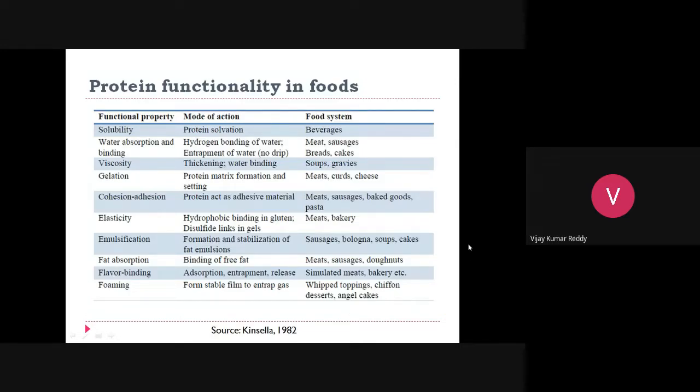So why do we need protein? There are different functions that a protein performs when it is supplemented to the food. Here you can see some of the functional properties of the proteins in the food. We have different functional properties like solubility, water absorption, viscosity, gelation, cohesion or adhesion, elasticity, emulsification, fat absorption, flavor binding, foaming, etc. So what is the mode of action? How exactly is it going to act?